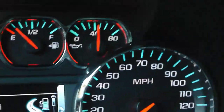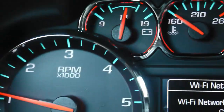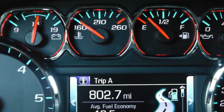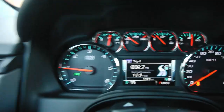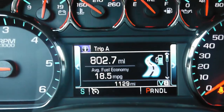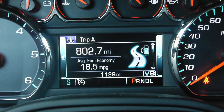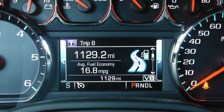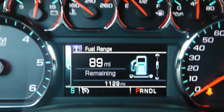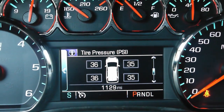So you've got your oil pressure, fuel, water temperature, and your voltmeter, your battery gauge. I don't know why they still have it on there, but I think it's just the old school American vibe. You've got your rev counter and your speedo, and your multifunctional display. That's trip A, trip B, a fuel range of 89 miles on just a quarter of a tank. You've got your oil life and your tyre pressures, which is handy.